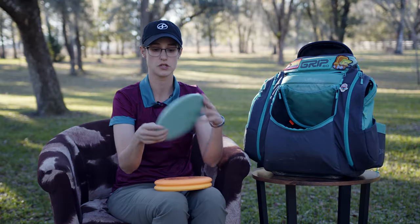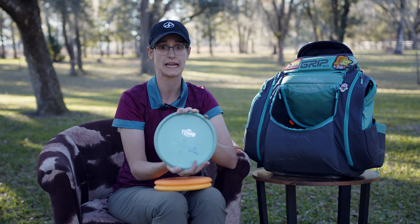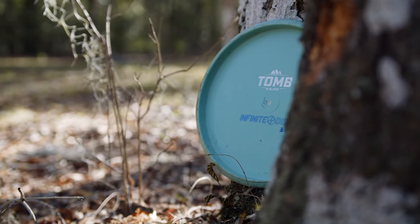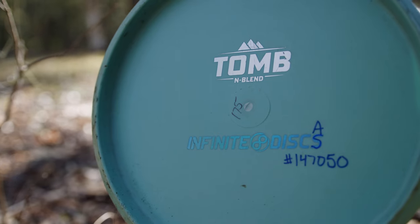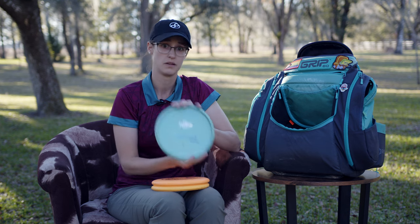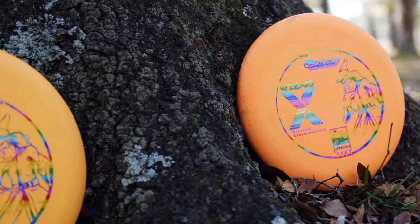I'm going to be throwing this Tomb, the Infinite Tomb, all year long. This is in an I blend. I also really like the S blend. It even has some halo that I'm enjoying. Backhand, forehand, turnover, touchy. I can really make this disc do what I want it to do. Amazing, love this disc.